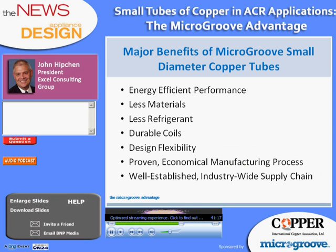So in conclusion, I'd like to review these basic benefits that are related to smaller diameter copper microgroove tubes. Small diameter microgroove tubes allow for energy efficient designs. They allow manufacturers to use less material and less refrigerant. These are proven, durable products with a history of success behind them. Small diameter microgroove tubes allow engineers the flexibility to design for a wide variety of operating conditions.